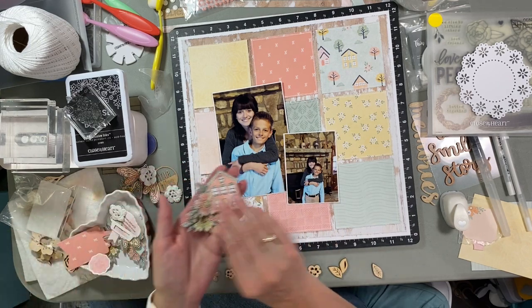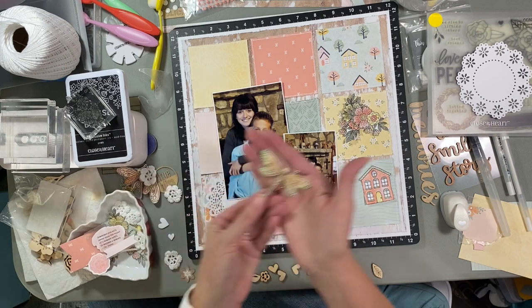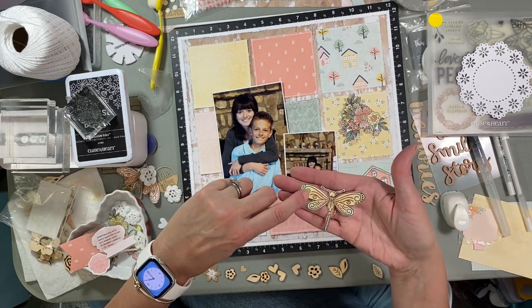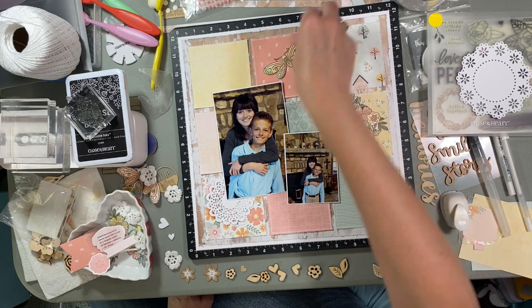I colored the house. I think about 6 of these flower clusters, and my dragonfly turned out really pretty. I used blending brushes. It's got like the sage and the yellow, and it's got the melon in the middle. I think that turned out really pretty.